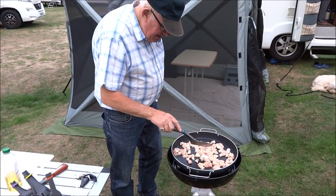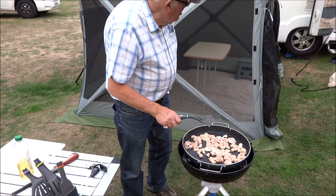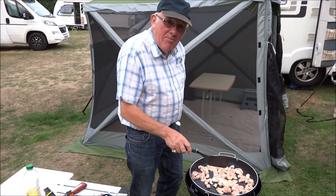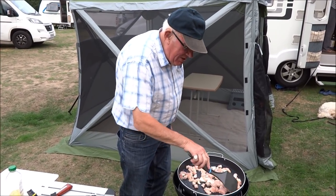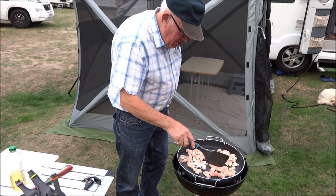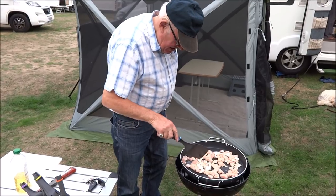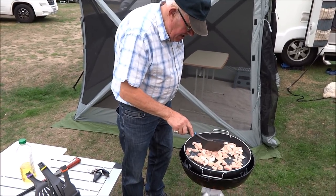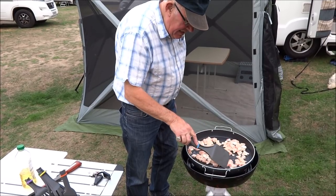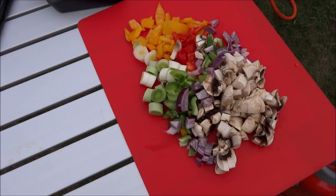So what's on the menu tonight then, Joe? Sweet and sour, mate. Sweet and sour, is it? Yeah, sweet and sour. Okay. What you got in there then? I got chicken first. Right. And I got all the chicken in there. Chicken pieces. All the chicken pieces were cut up. Mushrooms and veggies all ready to go in.